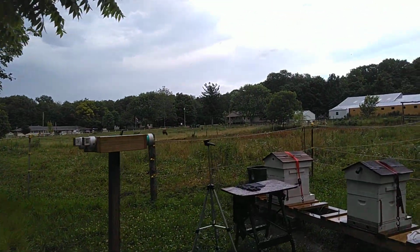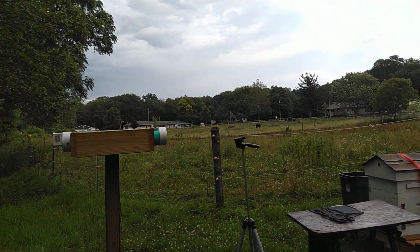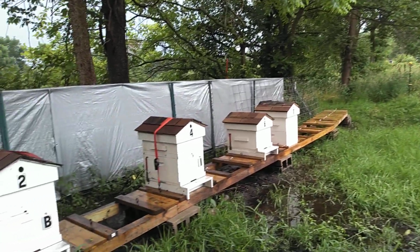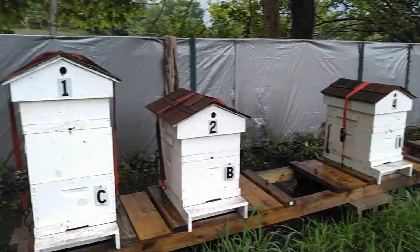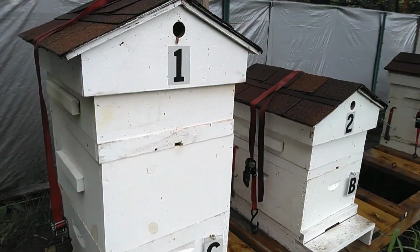Horses are out, they don't care. The horses are out in the rain. It's warm out. If this was cold rain, the horses wouldn't be out. So, I just find this kind of interesting, to see what they're doing here.